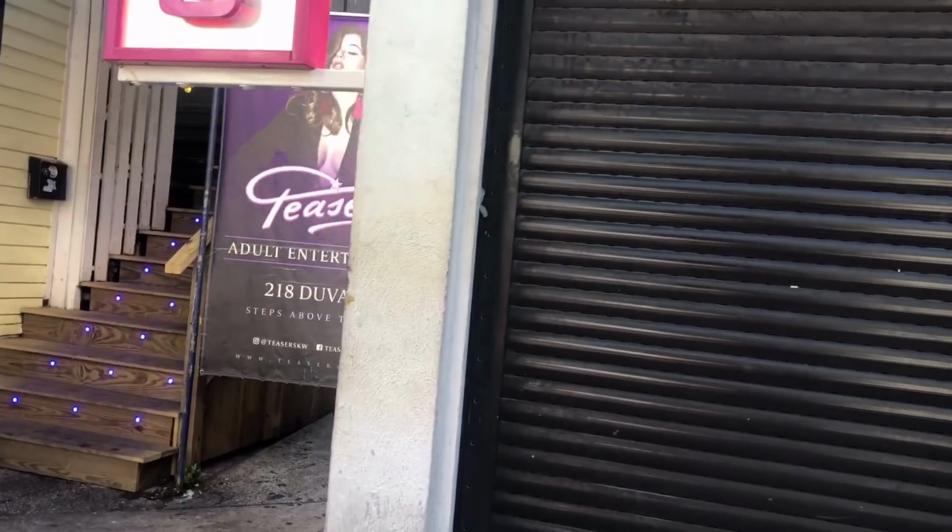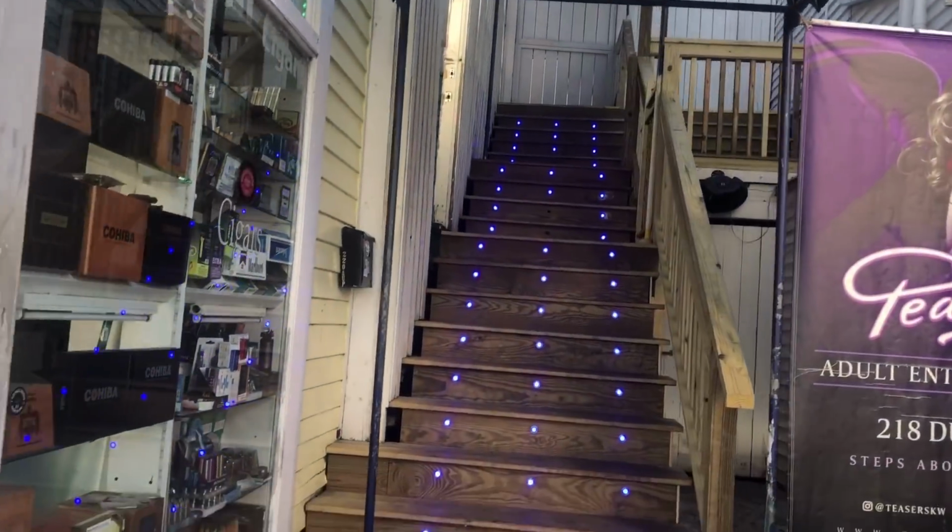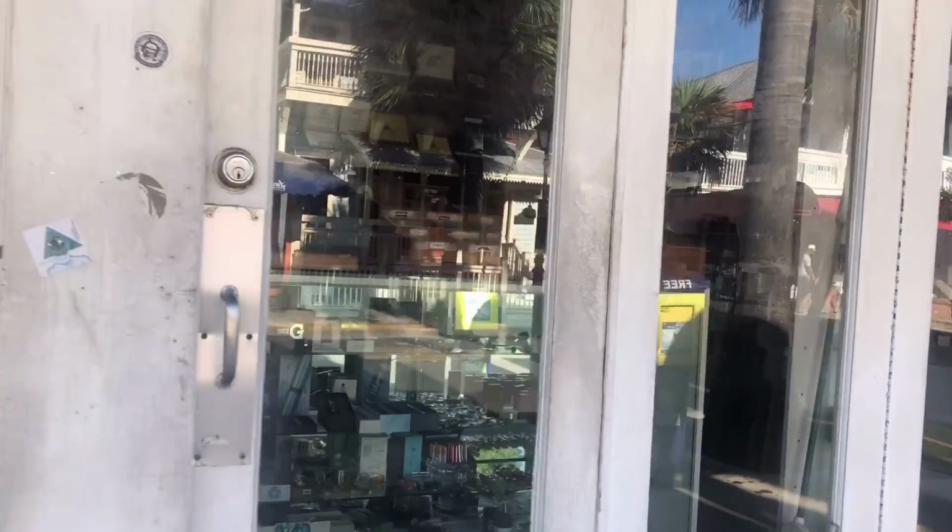And it looks like it's probably got an apartment upstairs. Teasers. Oh, here's a Gold Entertainment Club. Teasers, uh-oh. And a cigar shop closed. Nobody in there.